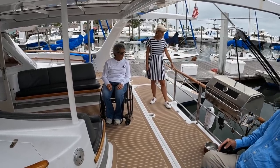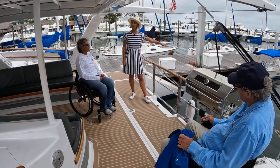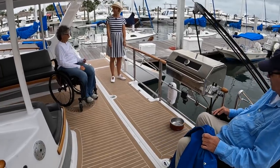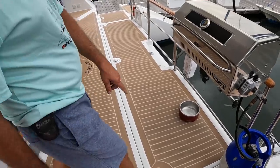So this access door, how is this used? Do you guys do a ramp if you're ever backing in? There's a passerelle. Passerelle, okay. Yep. It's in here. Oh, it's already in here. There's a 13, 14 foot passerelle platform under this.